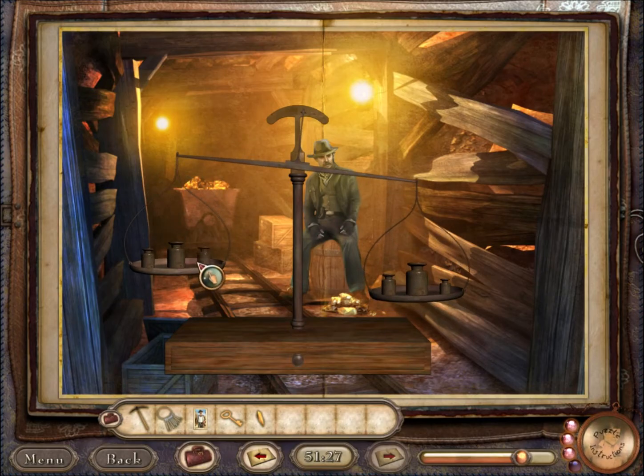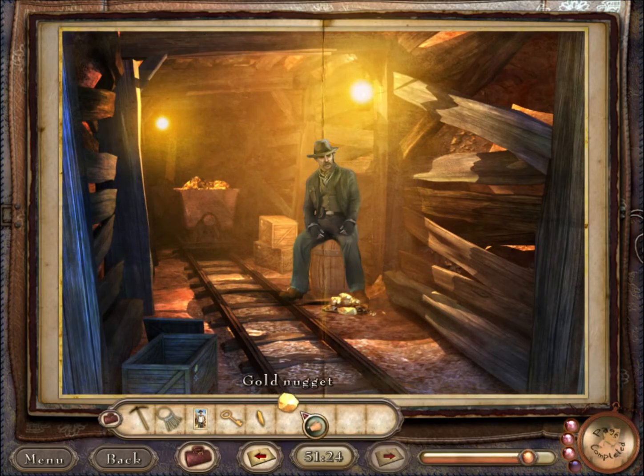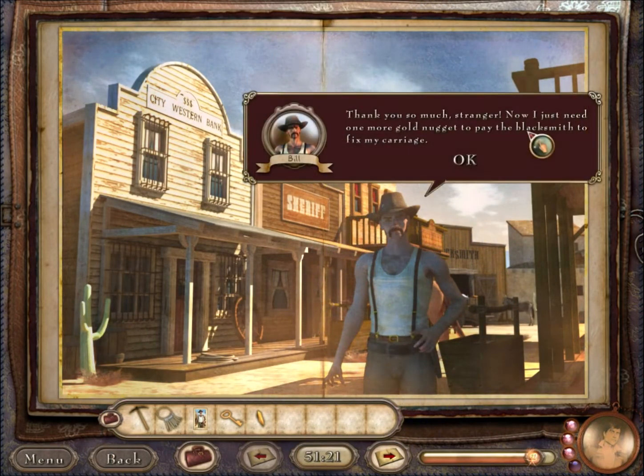Let's see, maybe this size? Aha, I did it! All right, perfect. And that gave me another gold nugget. And guess what? We're done. Nice short and sweet puzzles.